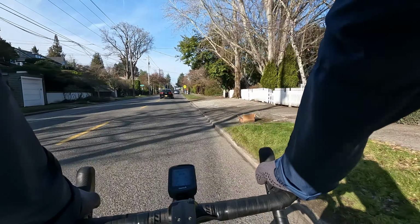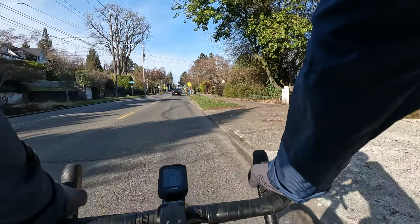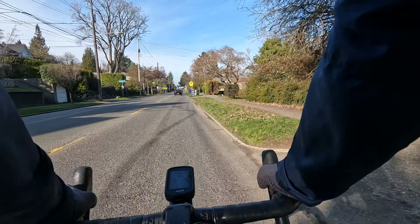I'd love to hear your comments about how I ride these types of roads where there's not necessarily a shoulder and there's cars parked in the way. If you have any of your own safety tips, please let me know. It's something I do extremely often as I'm riding most of the time on the east side, and on the east side you basically have to know how to ride with cars or else there's really nowhere else to ride. But remember this turn here as we turn and continue onto Seward Park Avenue.